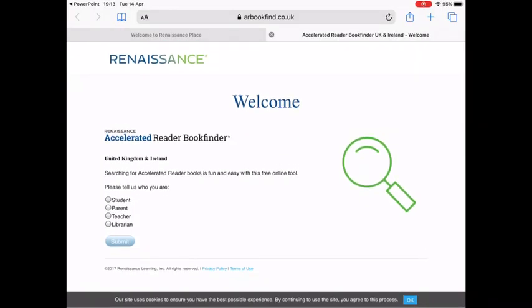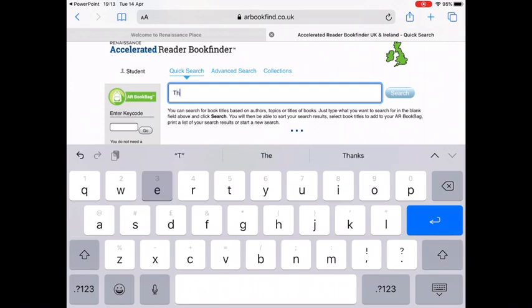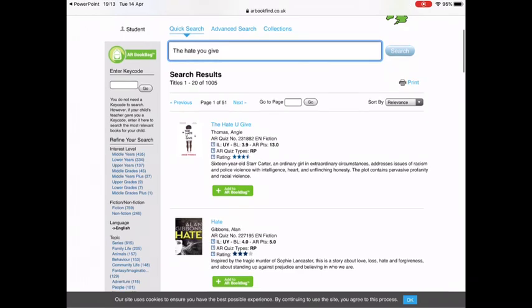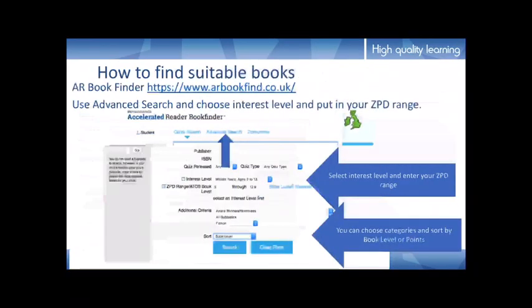So if I go to this, click on student, and I'm going to put in a book that I've read recently, The Hate You Give, and I'm going to check to see if that has a quiz on it. So if I click on search, I can see that this book does have a quiz on it. I can see that the book level is 3.9 and it's got 13 points, so that would add up to reaching my target.